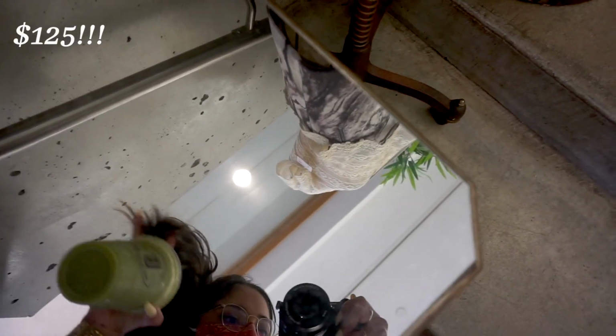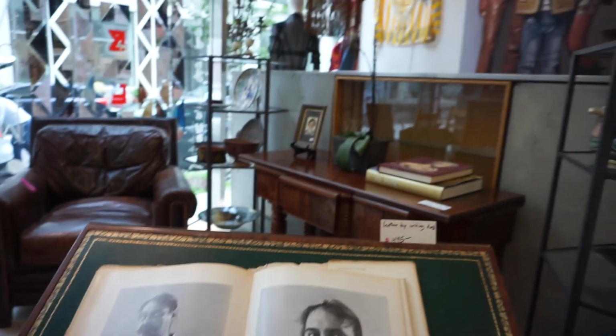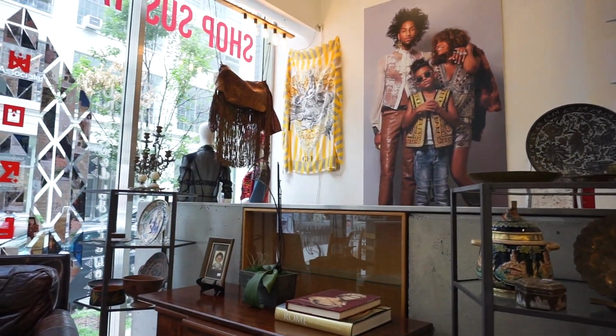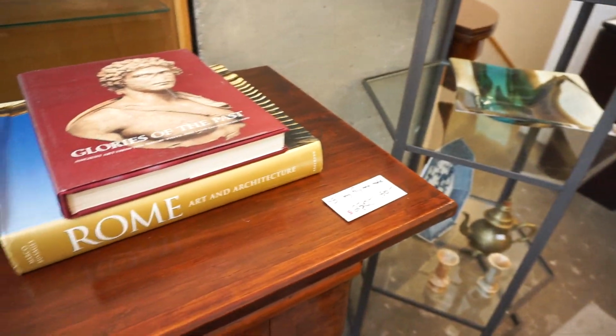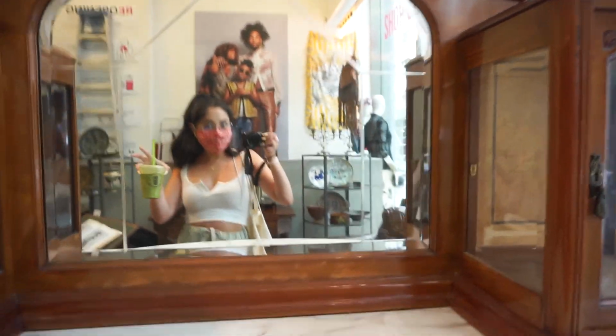The first thing I found was this mirrored table. I just kind of peered into it, but the furniture here is on point. If you're looking for home decor or furniture for a new place, definitely check this one out. There are tons of sofas, wooden tables, chairs, art. Some interesting pieces, like this book, could be a good decor piece. The pieces were really inexpensive for what they were. There were pieces that were $150 for beautiful wooden decor.